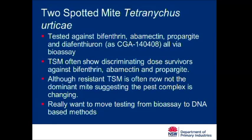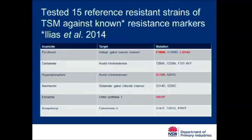What I'd really want to do with two-spotted mite is move on to DNA-based methods. And to do that, I've used strains that I've collected. Some people collect stamps, I collect resistant strains. That's what insecticide resistance people do. And I challenged those resistant strains using what we could find trawling through the literature about known resistance markers in two-spotted mite. And it's interesting that if you look down that list, you've got pyrethroids, carbamates, organophosphates, abamectin. They're the sorts of things that you'd see in cotton.